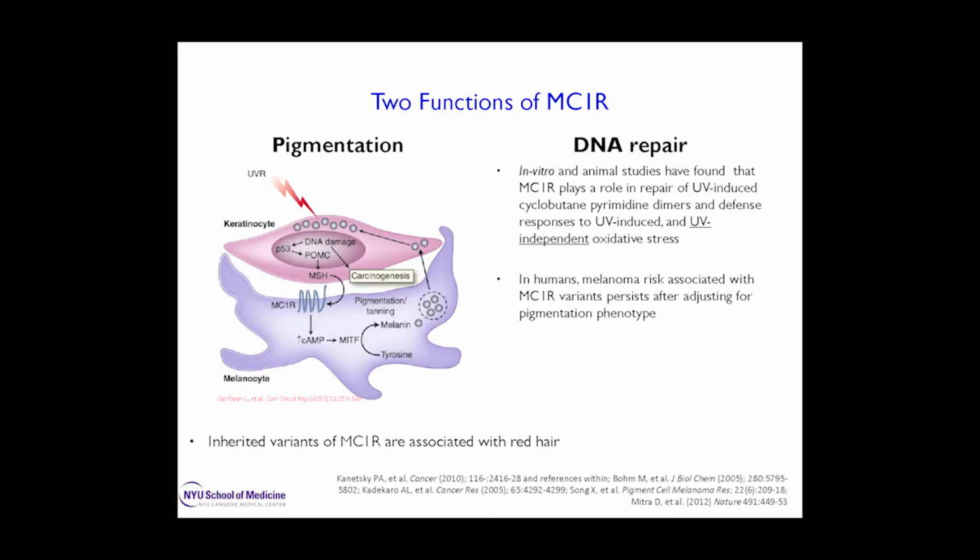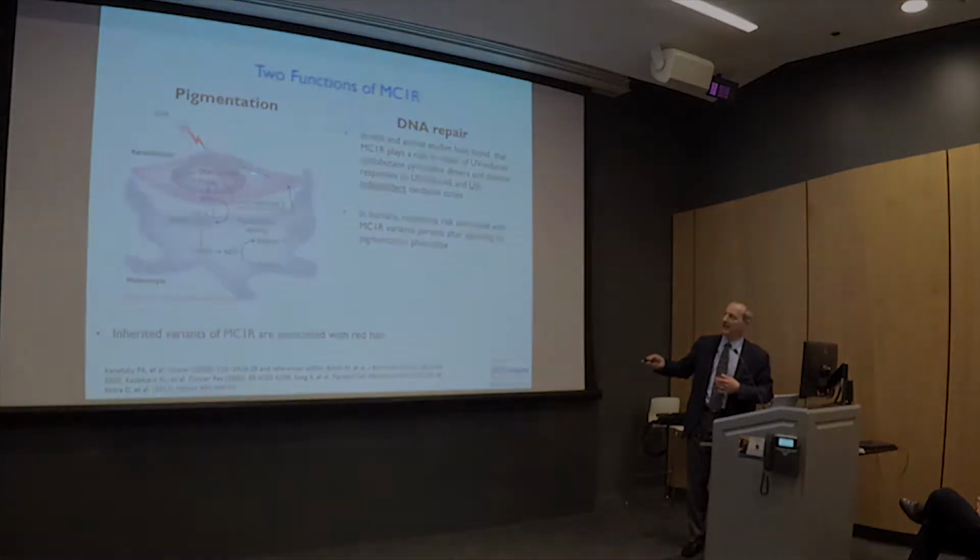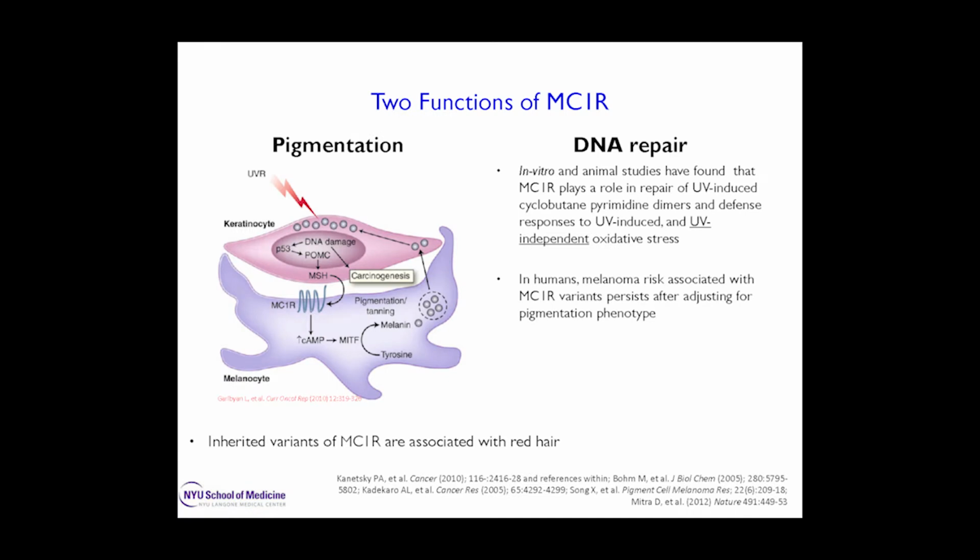So this is a beautiful cartoon showing a keratinocyte here, a keratinocyte here, and a melanocyte here. So the MC1R receptors are here on the melanocyte. This shows a tanning response. In response to ultraviolet damage on the keratinocyte, there's DNA damage, activation of the P53 tumor suppressor, and that leads to secretion of MSH, which binds to the receptor, catalyzing melanogenesis, and then transfer of melanosomes to keratinocytes. These are very altruistic cells here. They're giving off the melanin to protect the keratinocyte, and there are some nice pictures you can see in pathology with the melanosomes over the nucleus of the keratinocyte like an umbrella. So that's the pigmentation response, and we know that there are variants in the MC1R that are associated with red hair. So there's a constitutive function here as well as a sun response function.